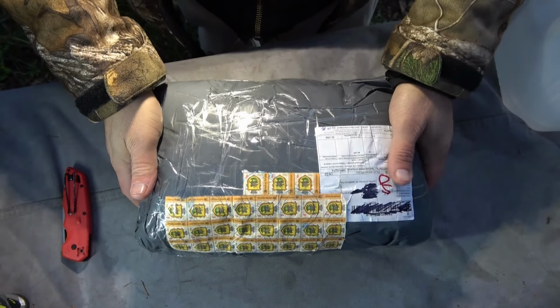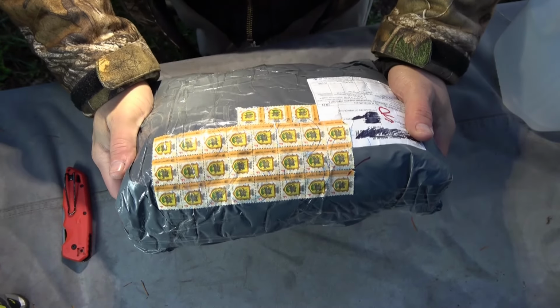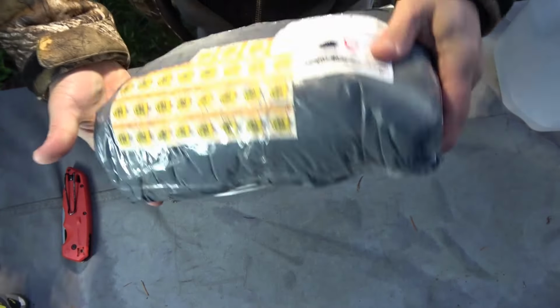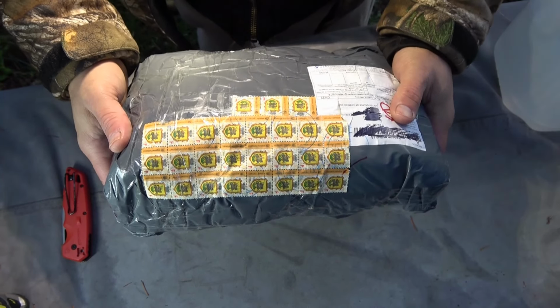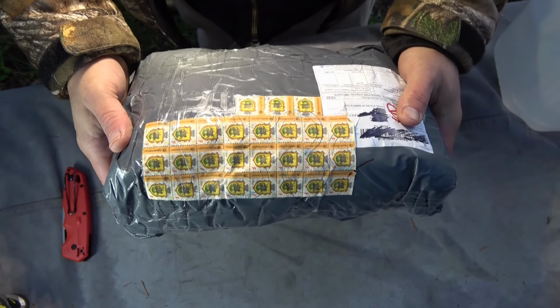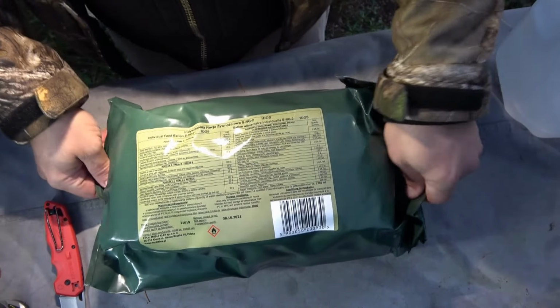So this is my 24-hour Polish ration. I've been so eager to try one of these. This is how it was shipped to me, wrapped up like this, so we'll see what the contents look like once we get inside. Check out all these stamps. If you're the kind of person that likes licking stamps, this has got to be some kind of dream come true. Here's our ration out of the package.